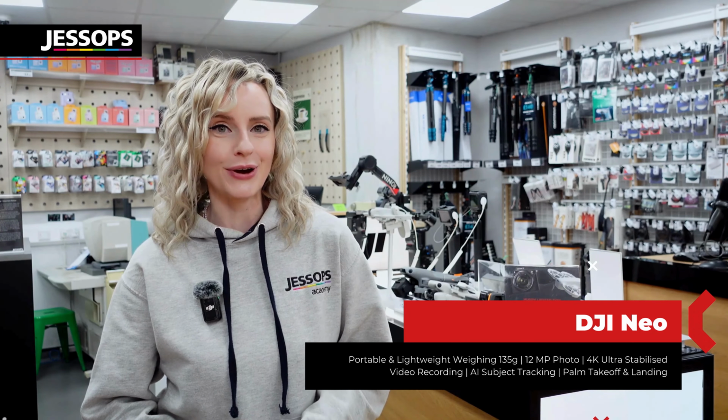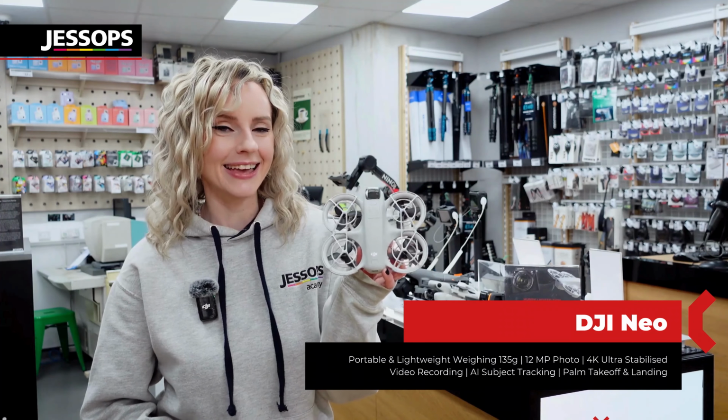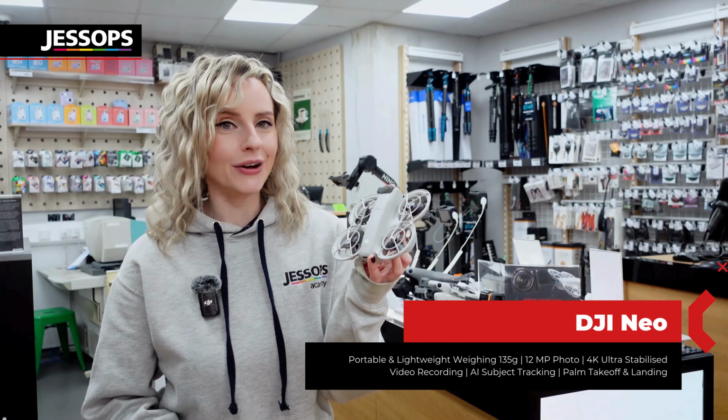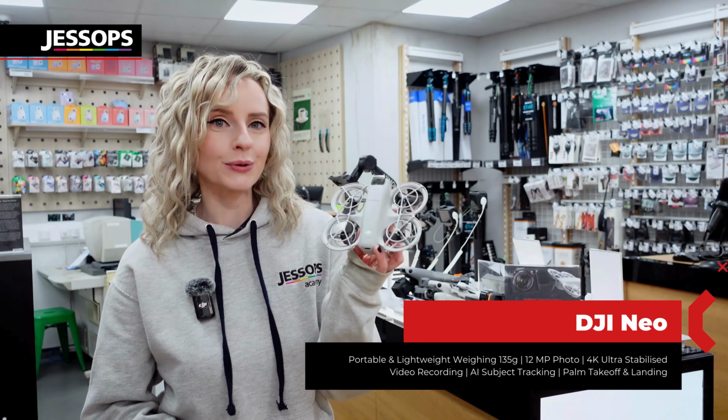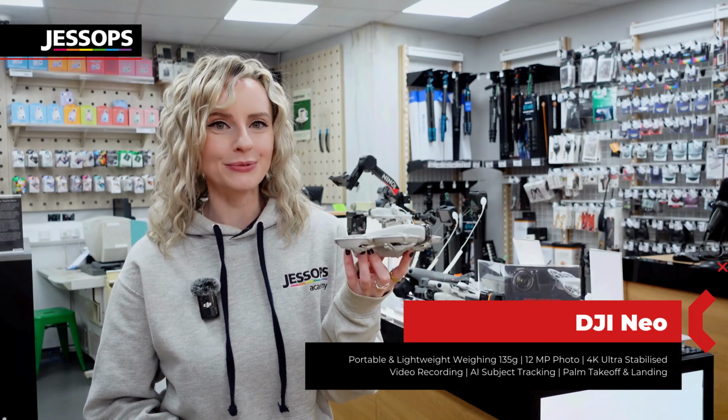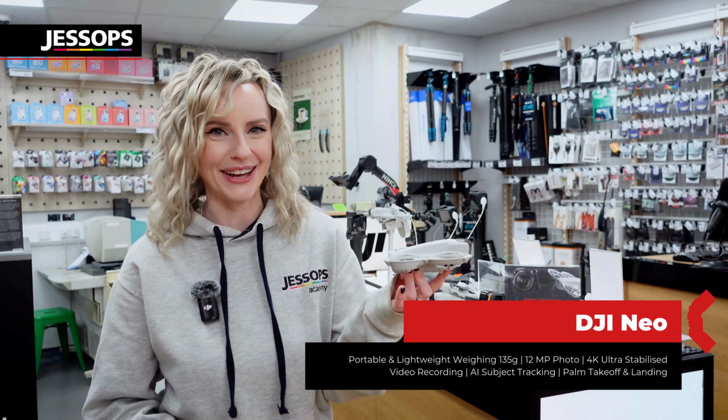Take to the skies this Black Friday with our deals on drones, including this little guy, the DJI Neo. It's small, lightweight at only 135 grams and records 4K ultra stabilized video. With its palm takeoff and recording, it's also a whole lot of fun.